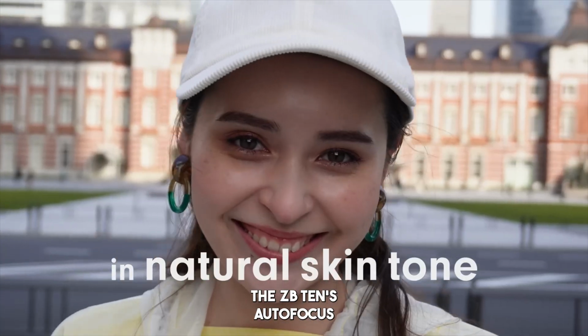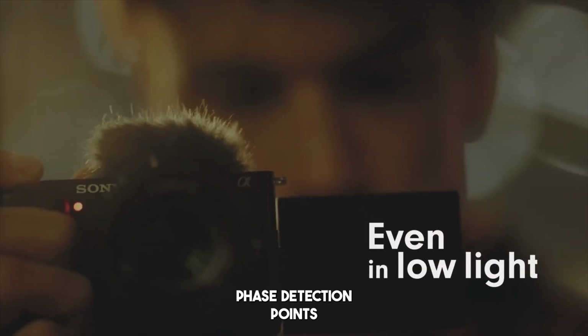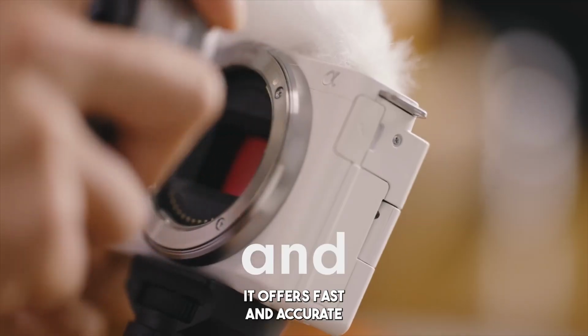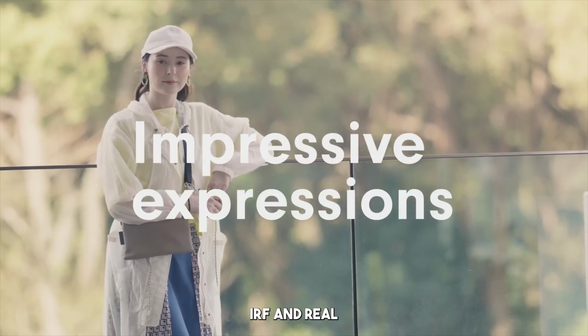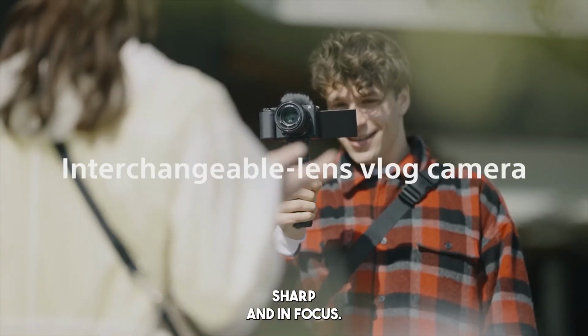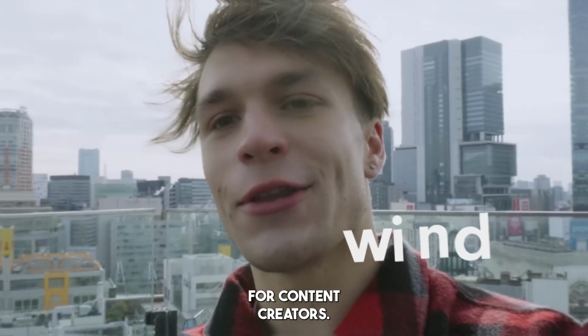The ZV-E10's autofocus system is nothing short of impressive. With 425 phase detection points covering 84% of the image area, it offers fast and accurate focusing, even in challenging lighting conditions. The real-time eye AF and real-time tracking features are game changers for keeping your subjects sharp and in focus. Sony has included several features specifically designed for content creators.